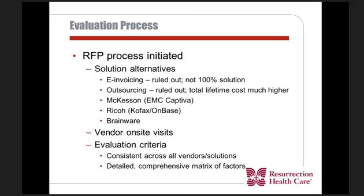They also looked at outsourcing, which many of our customers do, and determined that the total cost of that was much, much higher than looking for an in-house automation solution. And then, of course, they looked at other vendor-led types of automation solutions from names that you may recognize. They invited the vendors on site, and the evaluation criteria effectively helped them look at the different offerings with a consistent set of metrics.